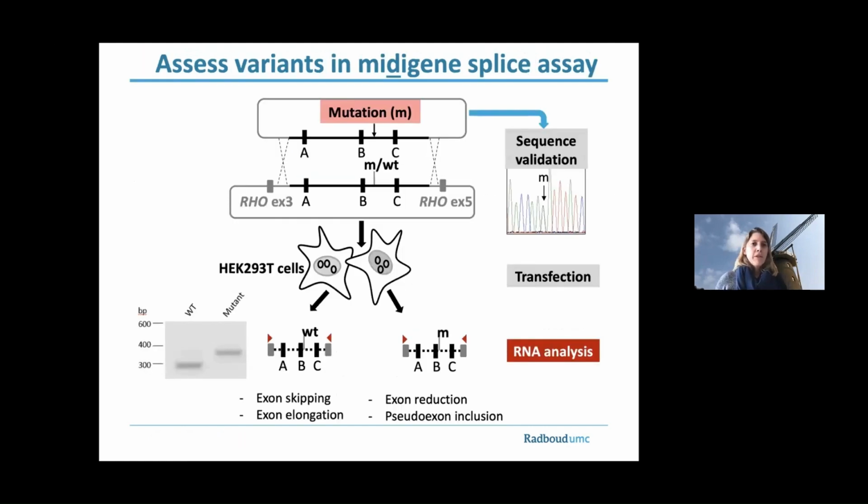So if we have variants that are candidates and we think that they may have an effect on splicing, we're going to test that in an in vitro system. For that, we make a construct with a large genomic region surrounding the variant of interest. And we make a construct in a mutant and another one with a wild type version. And we make that into a construct with the rhodopsin exons as they are retinal genes.